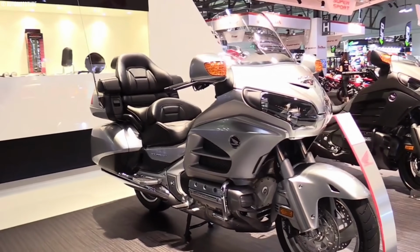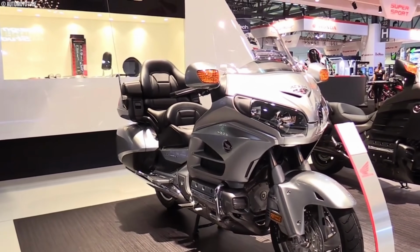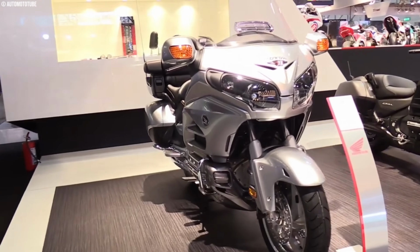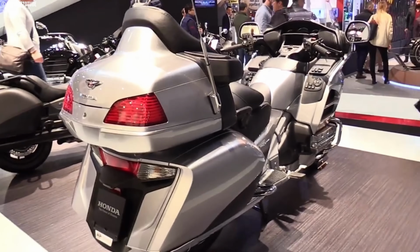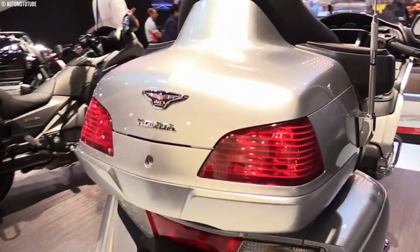The original Goldwing was indeed a naked bike before fairings were added in later generations, which is why it qualifies for our list. Now, we've reached our number 1 most reliable Japanese naked bike.